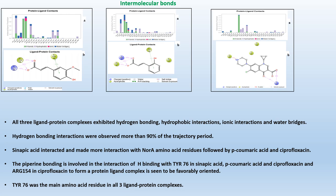Tyrosine 76 was the main amino acid residue in all three ligand-protein complexes. Hence, it is one of the most important residues at the active site cavity.